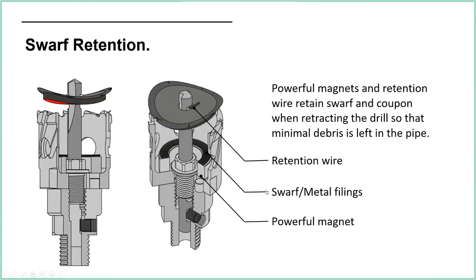Another common question we get asked about Livetap is, what about the swarf? What about little bits of metal filings? What about the center of the drill, where we're drilling through with a shell cutter, hole cutter? What about the bit in the middle? Because we don't want debris going down the pipe. So both of these are important questions.